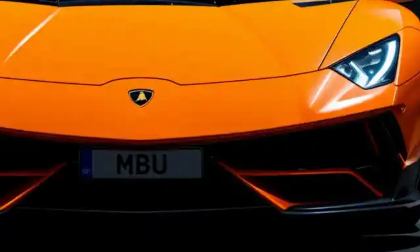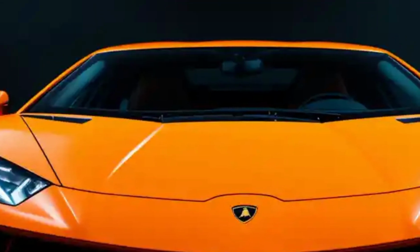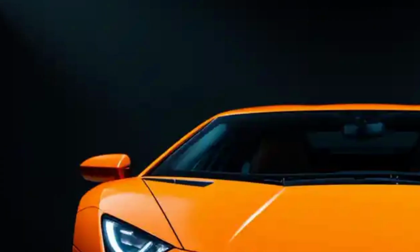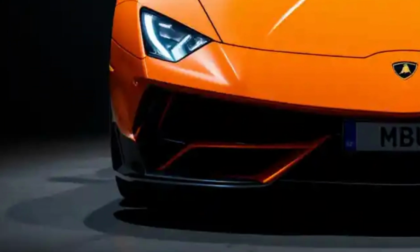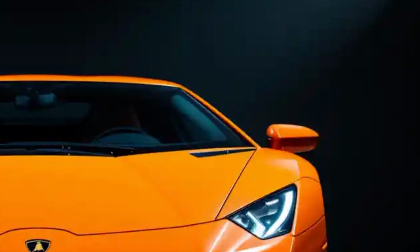The first thing that grabs your attention is the design. The Revuelto isn't just aggressive, it's radical. The signature Lamborghini wedge shape has been sharpened to the extreme, with wild aerodynamics and Y-shaped LED lighting giving it a futuristic, almost alien-like appearance.